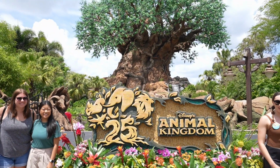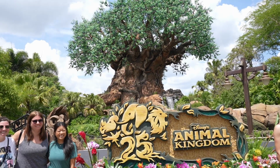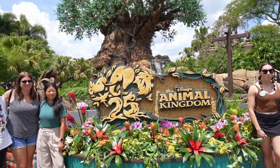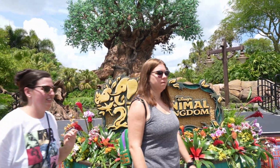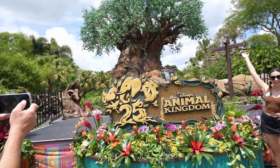Here is the 25th anniversary photo op opportunity. A lot of people have been here taking photos right in front of the tree. There it is. I imagine it'll be up for a little while. I don't think they'll take it down just today. But it's a pretty nice photo op. Again, perfect location right in front of the tree here.